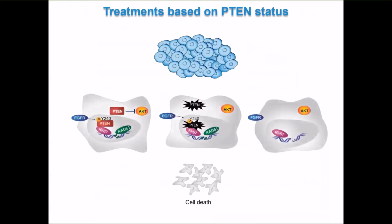But I think there are 3 states of a tumor cell that we need to think about in terms of PTEN status. When PTEN is wild type, it has these 2 functions, one of which is in the cytosol where it blocks AKT activation, and one within the nucleus which is enzymatically independent but binds to Ki-67, can facilitate homologous recombination. There's a second scenario where PTEN is mutated, where this process in the cytosol of blocking AKT is defective, but still retains the ability to elicit homologous recombination. And then the third scenario is when PTEN is deleted, AKT is once again deregulated, but there is no function within the nucleus because PTEN is missing.